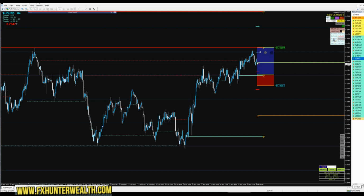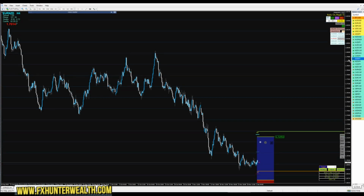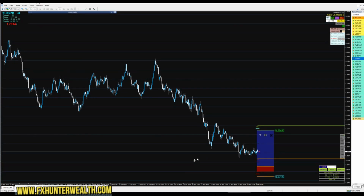Okay, next one is the Euro Kiwi. On this trade I was actually stopped out as well. I had some profit, then it was moving sideways, and I closed it yesterday. But right now we are seeing it moving sideways, and I think they will still take it a bit lower through this. Why? I think there was some level, right?